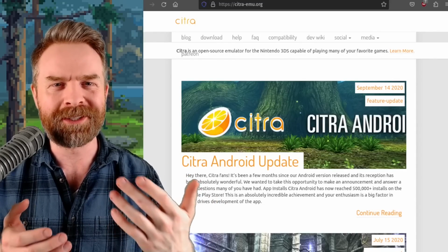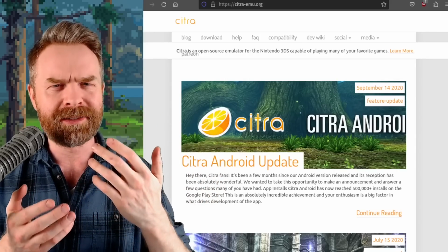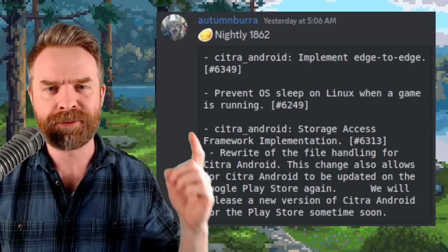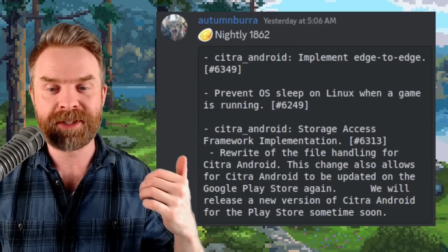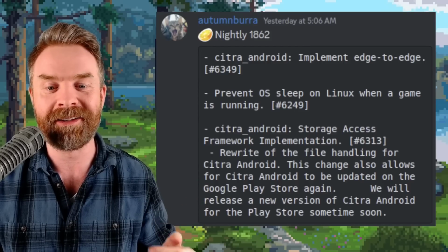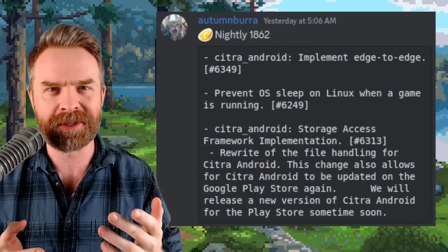And speaking about an amazing emulator, and also kind of speaking about a time period, next up we're talking about Nintendo 3DS emulation on Android with Citra. And Citra's got some pretty big news. As of Citra Nightly 1862, they've implemented storage access framework on Android. They state rewrite of the file handling for Citra Android. This change also allows for Citra Android to be updated on the Google Play Store again. We will release a new version of Citra Android for the Play Store sometime soon.